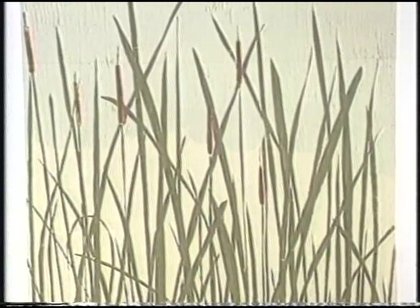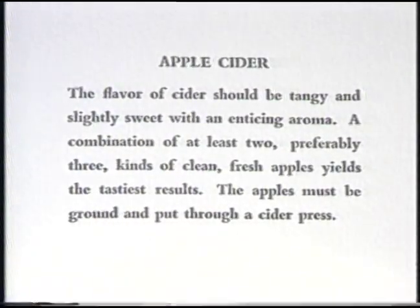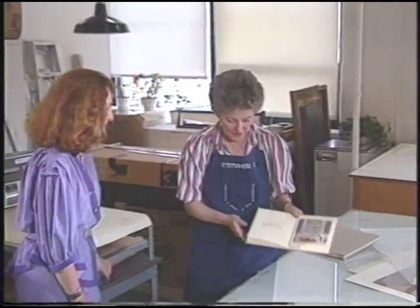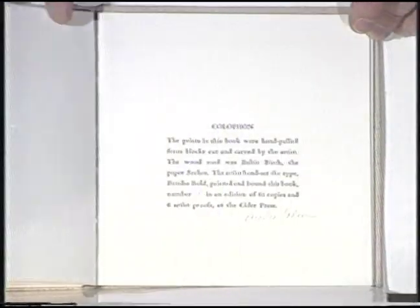This is about your apples. Right. Love. This is a series of apple prints. Yes. You have made them also on this size for the book? Oh, yes. These are all original woodcuts. This one was done in a very large piece as well. But these are all individual woodcuts. Wonderful.